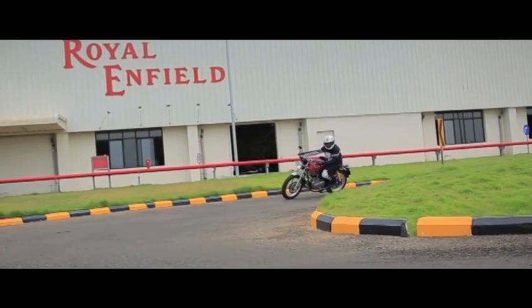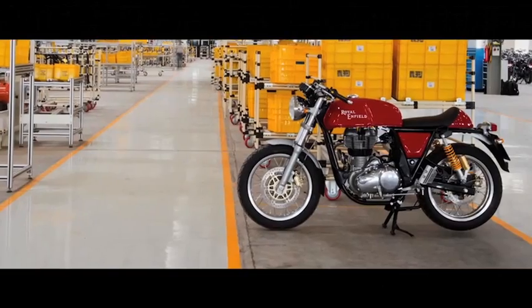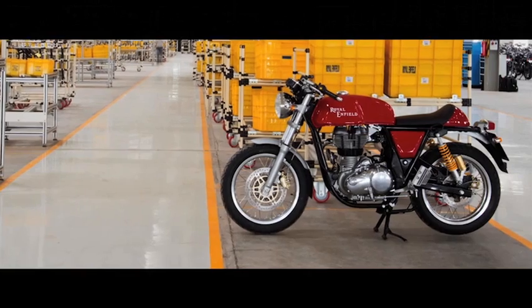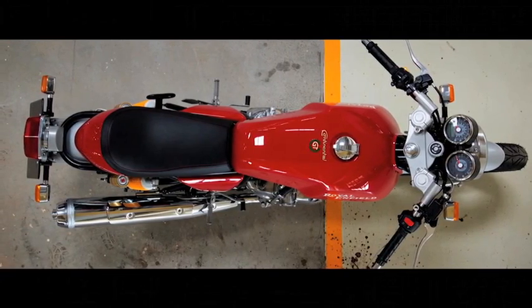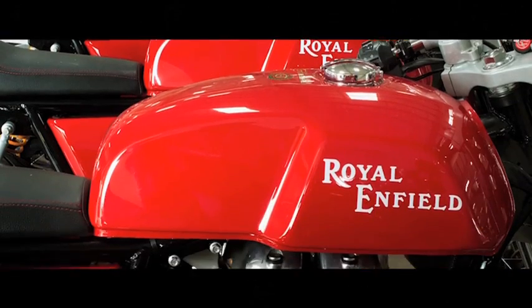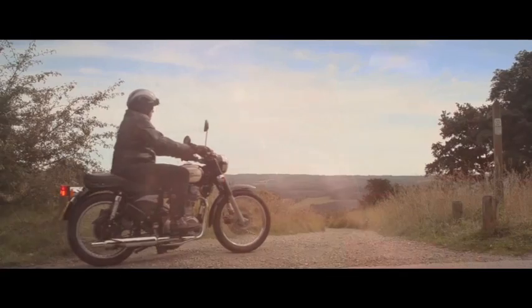In September 2013, the Continental GT became a part of the Royal Enfield product family. It heralds another evolutionary step for Royal Enfield. Looking to its past, they have created a beautiful machine for the future, one that's classic and modern, and will continue Royal Enfield's epic journey.